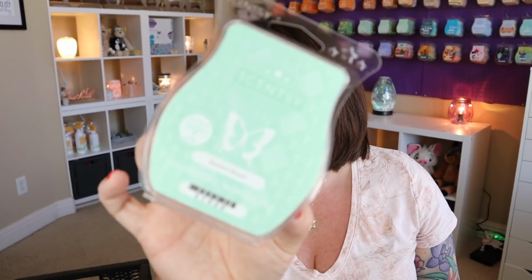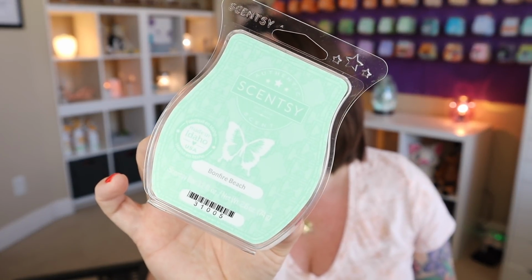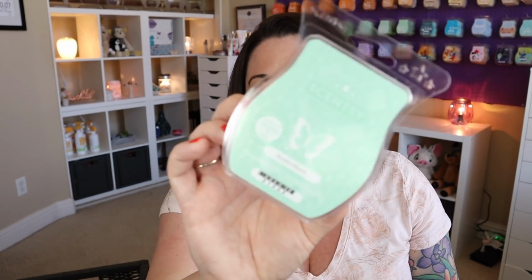Okay, let's talk about some other things I got through. Bonfire Beach, which we are getting ready to say goodbye to. I love this. This is a great summertime scent. You smell, it's like salty seaside air, but you also get this sweet marshmallowy note, and you also get this smoky, woodsy kind of scent along with it. So it's really nice. It's different. I like it. Bonfire Beach.